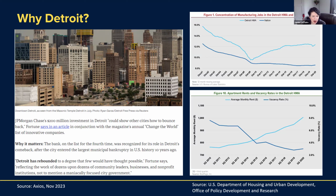So the area that we are in is not downtown Detroit, but a very, very good area just outside of Dearborn, where there's also a lot of development going on, with Henry Ford buying up a lot of real estate and putting a lot of money into jobs and also making housing for people.